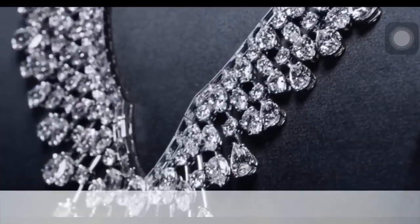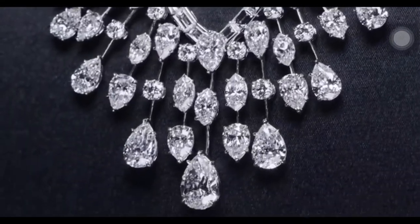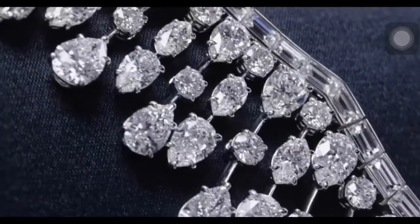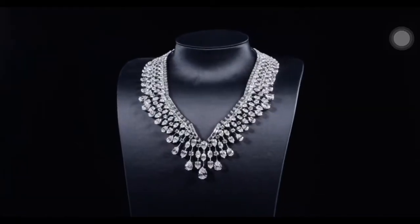Inspired by Mr. Winston and his beloved wife, Edna, the Mrs. Winston necklace reflects a perfect marriage of her sophisticated style and his dreams to one day dress a woman purely in diamonds.